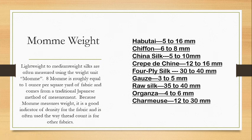Now, while we're here talking a little bit about silk overviews, I want to talk about the mame weight. Lightweight to medium weight silks are often measured using the weight unit called the mame, or the mami. You feel a little silly saying mommy, but it's definitely not the mummy. A lot of people say mummy. It's not mummy. It's mommy. So a momme is roughly equal to about 1 ounce per square yard of fabric.